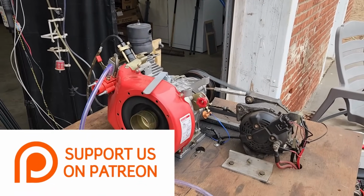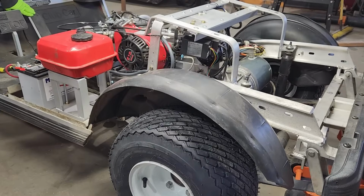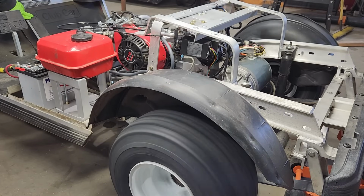Now, next week, we'll continue working on the petroleum battery-powered electric golf cart. And that project's all about getting an electric golf cart back on the road without using any batteries. Nope, we don't need no stinking batteries. Instead, we'll just make our own electricity, and that's the fun part.